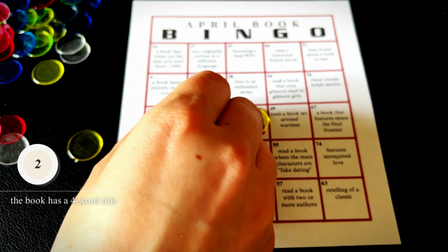B2, y'all. For B2, we have a book that has a 4-word title. What Moves the Dead is T. Kingfisher's retelling of the story by Edgar Allan Poe called The Fall of the House of Usher. I was like, done, sold, check, next.